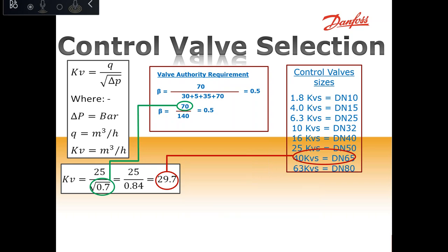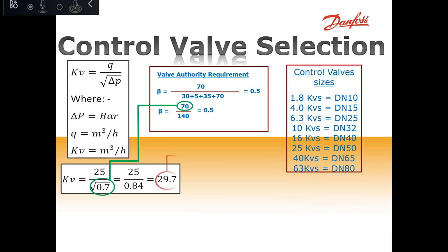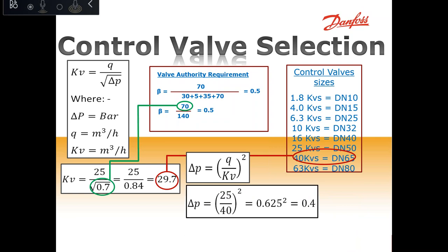Now, if we go back quickly here, and on this DPCV, which is here, we will limit the differential pressure to, say, 10 kPa. Then the formula will become, again, the system pressure drop, instead of 70, it will become 10. Then 70 plus 10 will be 80. And then 40 divided by 80, your authority is 0.5 according to your original design.